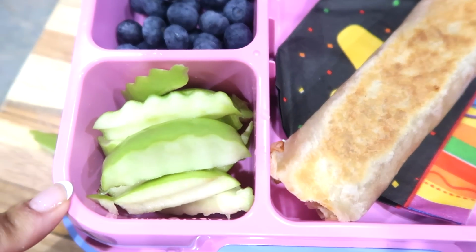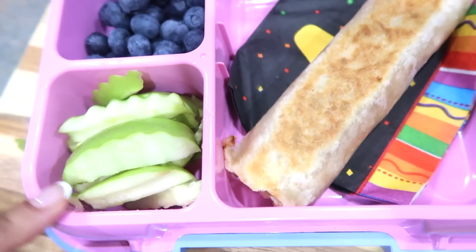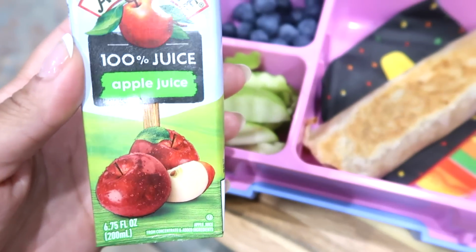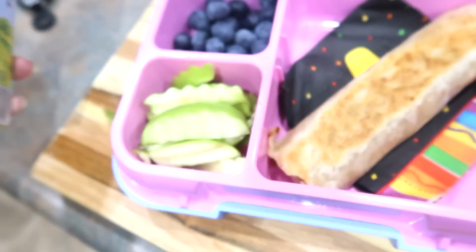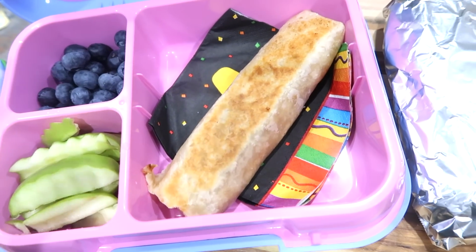I did preserve these and put them in some sugar water to keep them from turning brown. She's also going to have Apple & Eve apple juice here for her drink, and that is it for her lunch today.